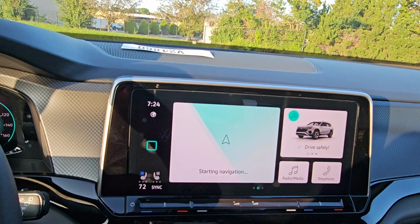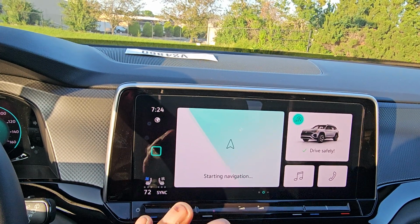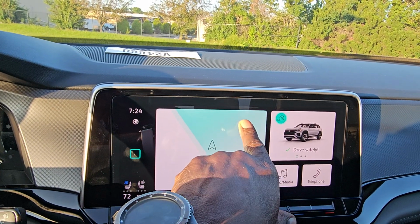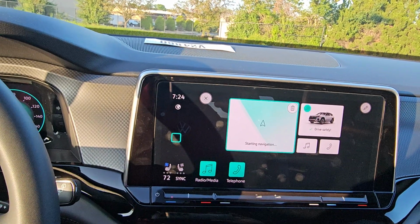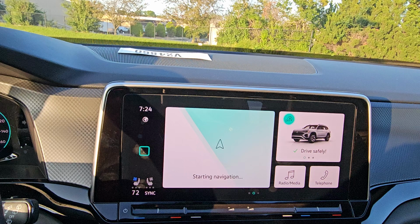Now you'll notice it says starting navigation here. This car does not come with navigation, nor does it come with a head-up display. That's only the SEL Peak Edition that does that. Touch and hold right here though, it brings up a trash can. You can actually get rid of this tile and replace it with one of those two. But I'll leave that for the first owner of the car. So I'm gonna hit the X there and leave that there.